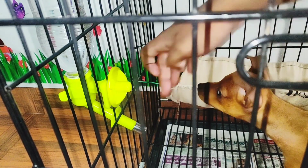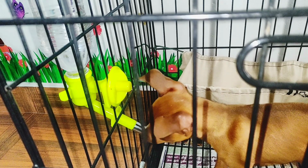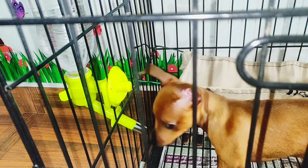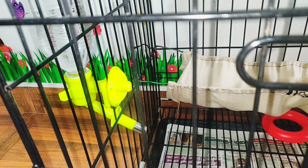So here in my cage, I have a sipper which is attached, and those sippers are available in the market, and you can also buy it on Amazon or Flipkart. Those cost you around 200 rupees.